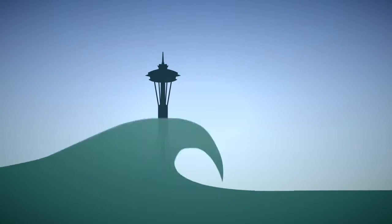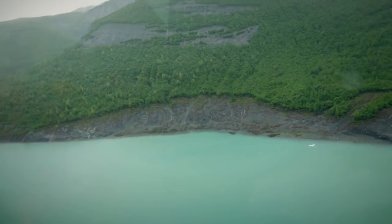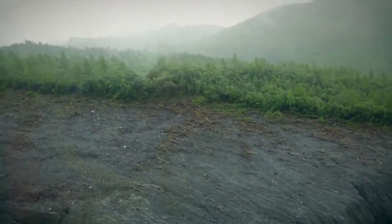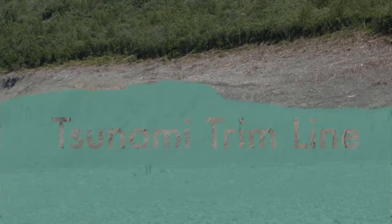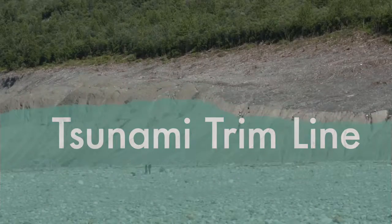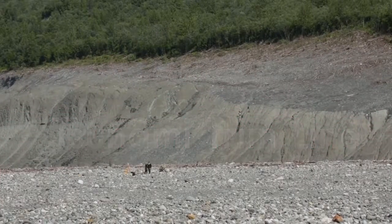We're here looking at the tsunami, we're here recording tsunami evidence, we're trying to understand how the tsunami evolved throughout the fjord, how it evolved outside the fjord, how it was able to move sediments, how it was able to damage trees, how it was able to change the landscape.